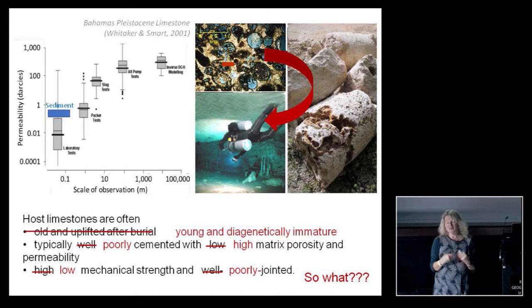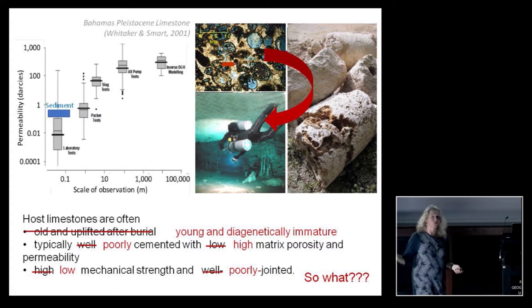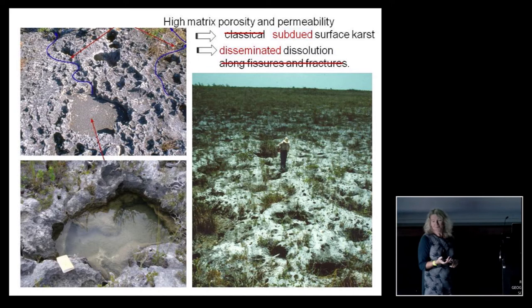Okay, so what? That's a bit of geology. I apologise on a Sunday morning if that's too much geology. But it has important implications. It has important implications for the nature of karstification at the land surface.